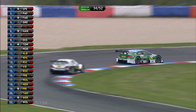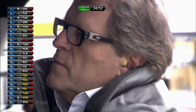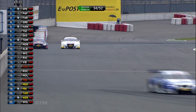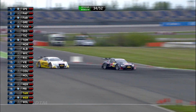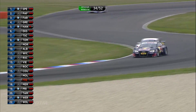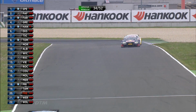So the order before the pit stops is still the order now. Two battles going on, one for first place. Well, lots of battles going on, and this is another one, but two at the front: Spengler versus Paffett, Farfus versus Green, BMW ahead of Mercedes, as we have an inter-Audi battle going on here, Ekstrom and Timo Scheider. Joey Hahn yet to make a stop, he's shown in fifth, but this is in effect the battle for fifth place, and top honours at Audi.